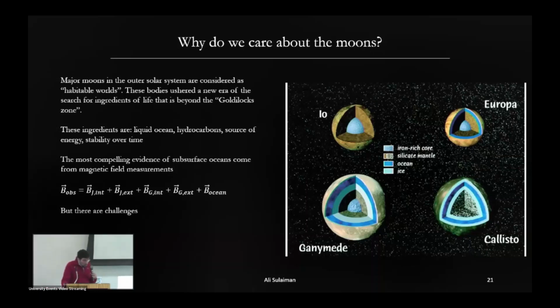And so, one could ask, well, there are other conductors like an iron core, but the conductivity is about 6 orders of magnitude different, okay? So the conductivity of a liquid ocean is about 1 Siemens per meter, and an iron core is about 10 to the 6. So that large order of magnitude difference means that we could get some really good constraints there. Now, with successive flybys, the evidence was just building more and more.